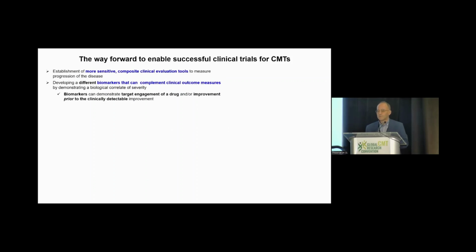So how do we move forward? So it is very important, as I already mentioned, to develop more sensitive clinical evaluation tools. We have to be able to see that there is a deterioration of the disease within a shorter period of time, within a period that a typical clinical trial runs, which is not more than 2 years. And if you talk to our company stakeholders, they would like it to be 18 months or 12 months because it is very expensive to run a trial for a long time.